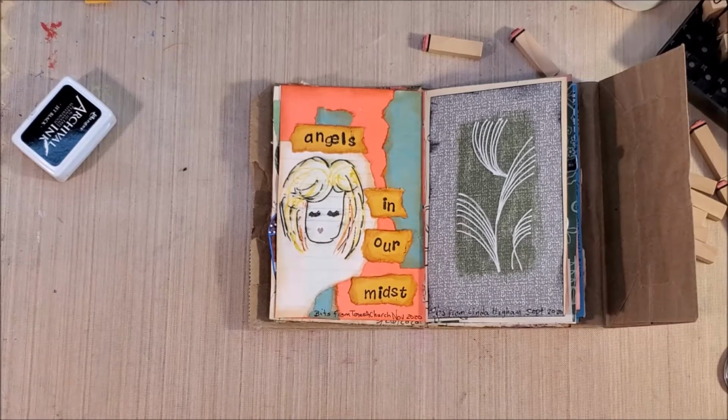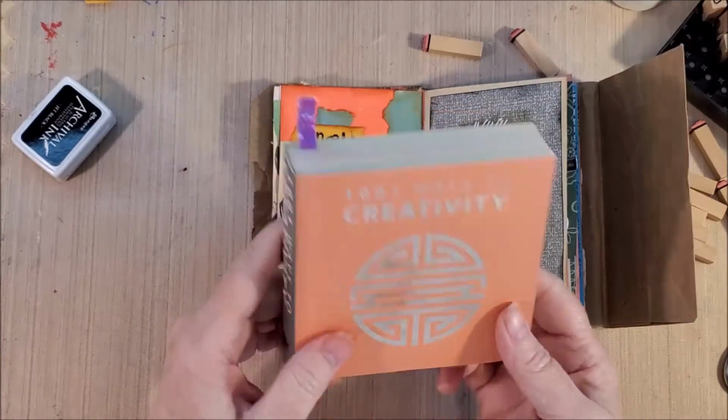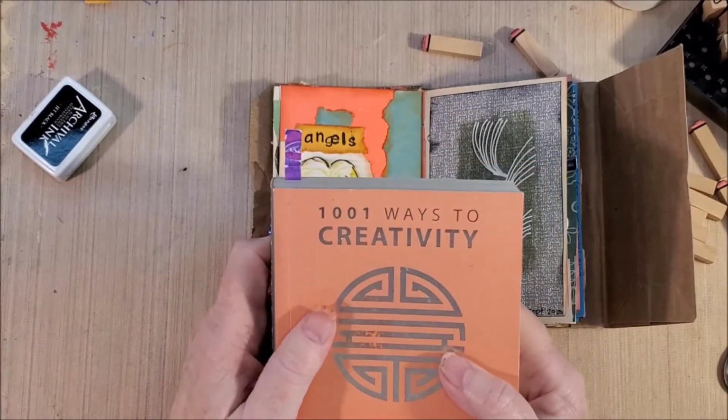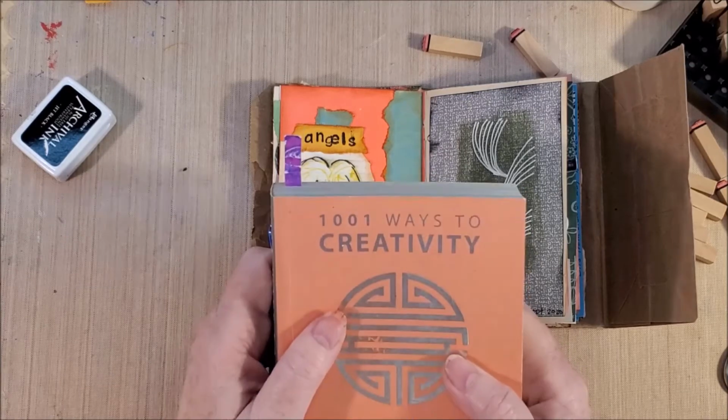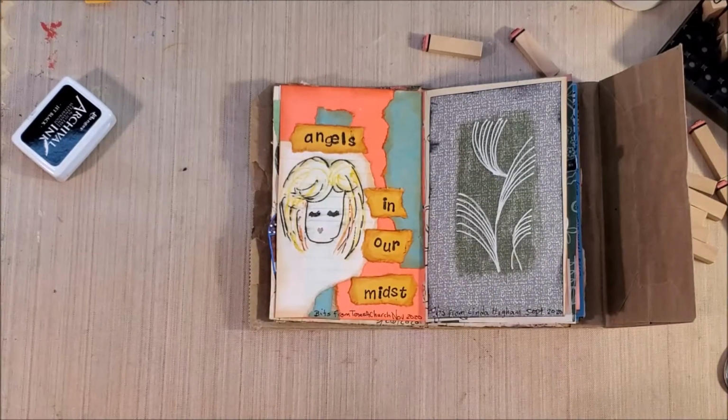So let's find a quote from our little quote book. We are running out of them, a few. I have a ways to go, though. I don't think I've done 1,000 videos yet. Anyways, this is 1001 Ways to Creativity, and we're going to read you a quote from it.